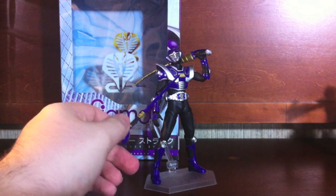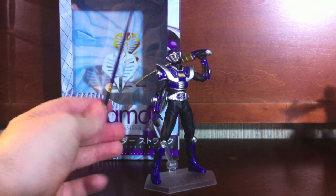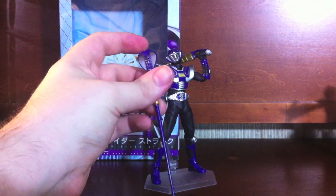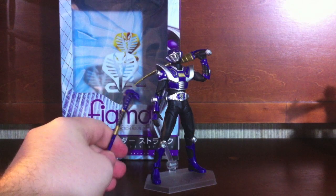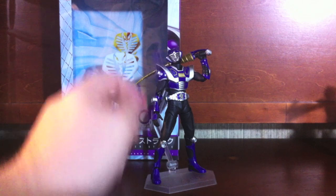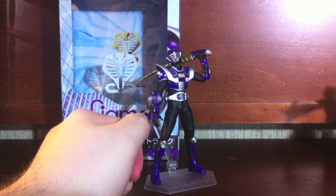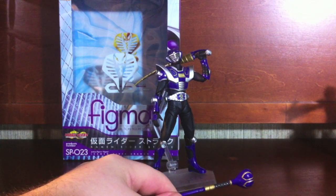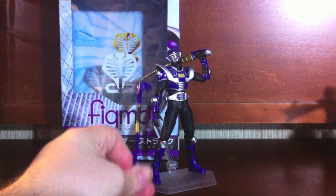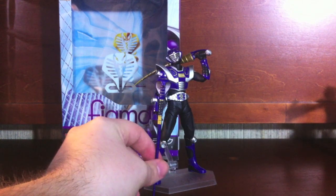The head sculpt is great. Everything's really painted. The suit design is pretty much top-notch. The Venovisor is brilliantly painted. No detail left behind. And all in all, it's just an absolutely fantastic Figma. If you're still on the fence about Figmas, considering the Ryuki Figuarts, if you're a fan of Strike, I definitely recommend picking up Figma Strike. Who knows when and how they'll release Ouja. So it's really better to be safe than sorry, and this is an absolutely fantastic figure. So you have no reason to be disappointed.